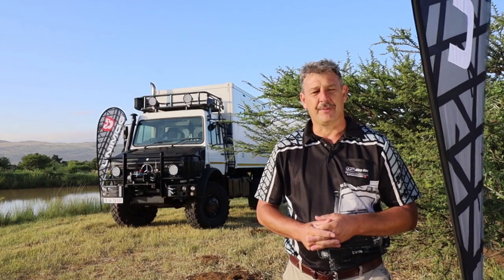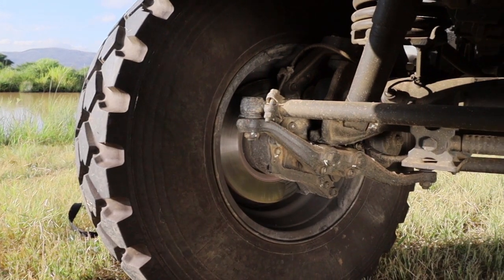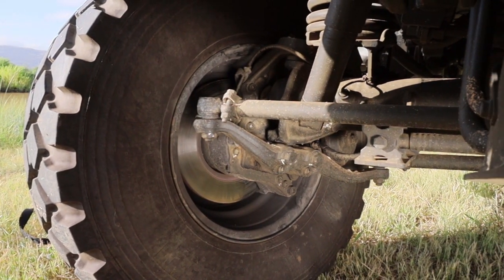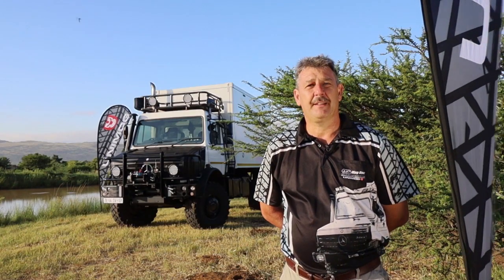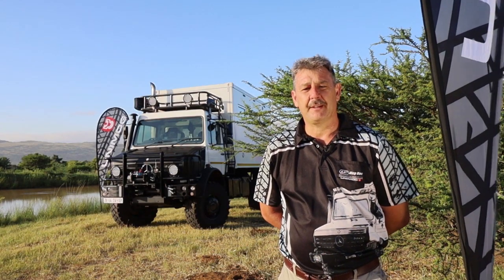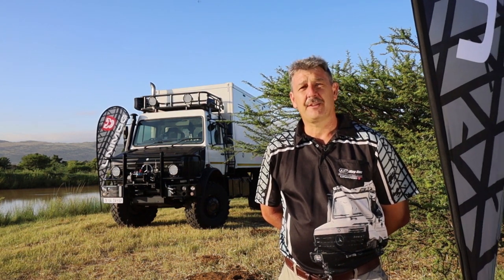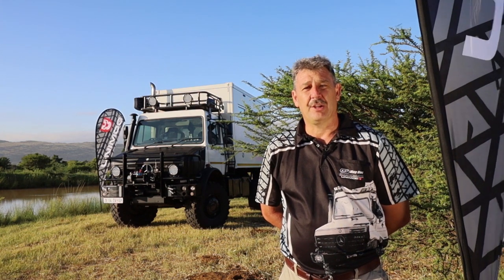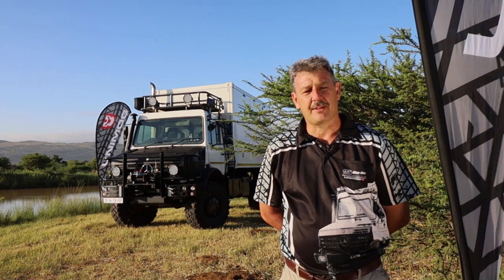So what does that give you? That gives you tremendous ground clearance, up to 440 millimeters on a U4000. Portals means that the side of the Unimog's hub has been elevated or lifted by an additional 110 millimeters. Into that is integrated the central tire inflation system. So no pipes to the outside of the vehicle, all integrated into the axle.